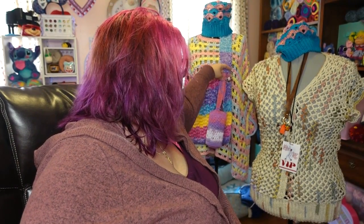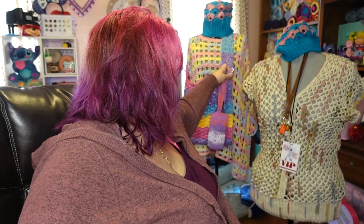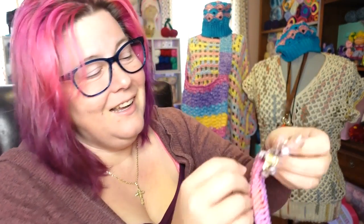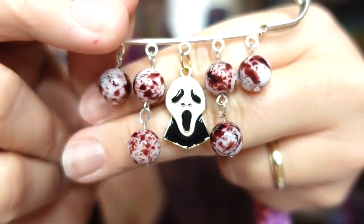So, I used my beautiful Halloween shawl pin from Juju, my Scream shawl pin. In case you don't know who Juju is, my beautiful daughter. She has an Etsy shop. She has not been using it, but she made me this really awesome Scream shawl pin. I kind of love it.